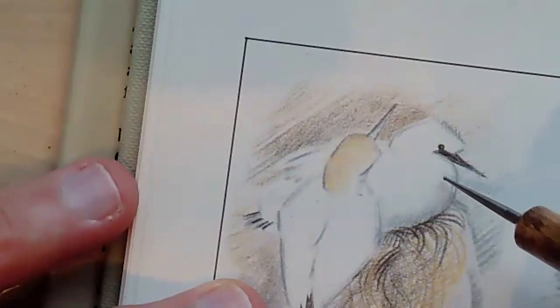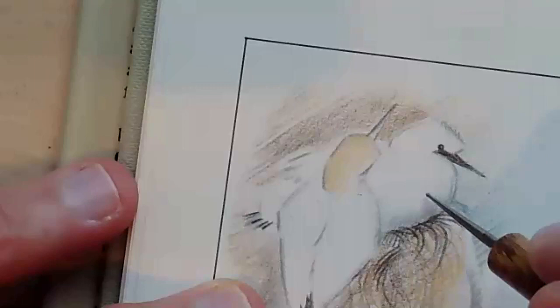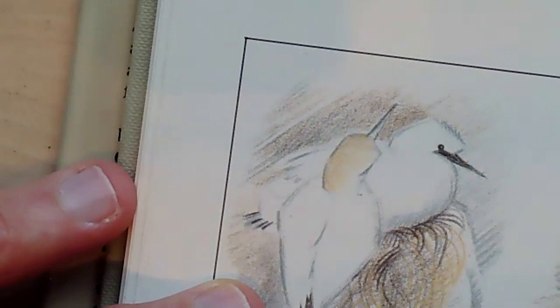He's got some very pale lines that wrap around this way in this area, and those pale lines are wrapping this direction down here. So his lines are actually carving around the bird. He's using a very subtle kind of cross hatching effect there to suggest the roundness of the belly of the bird.